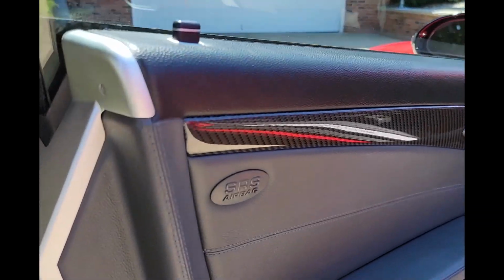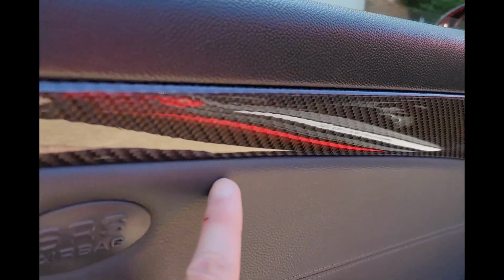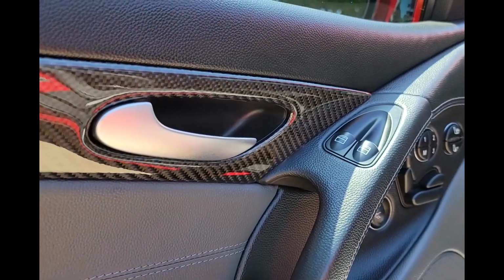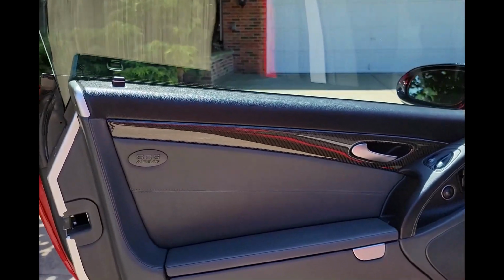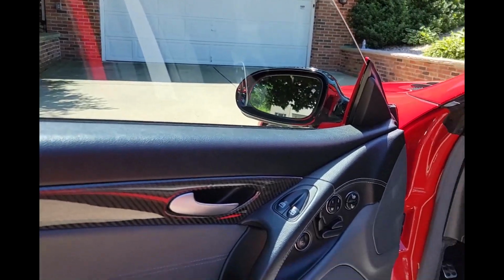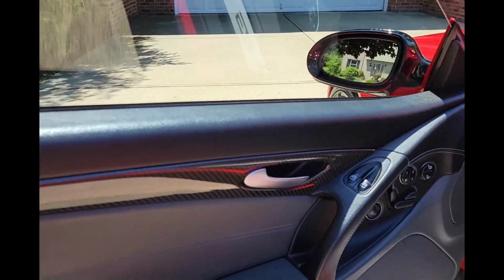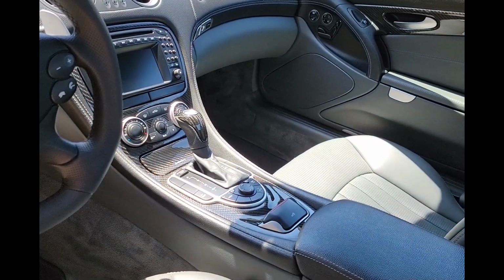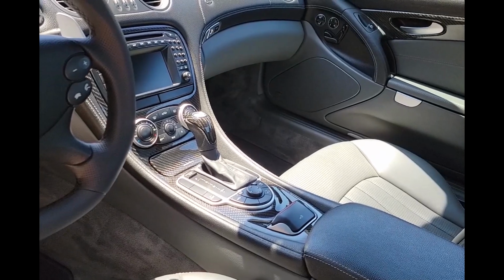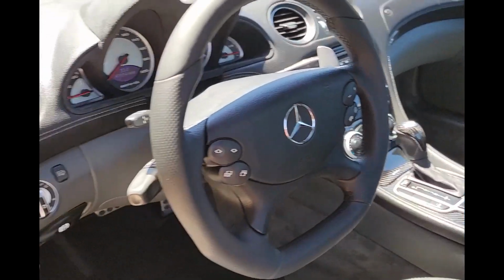On the door panel, you can see this trim here. And this is real hand-laid carbon fiber trim. This is normally a walnut or a maple trim from the factory that makes the interior look very dated. So I removed all the interior trim and had it done in real carbon fiber to update the look, and it makes a huge difference.